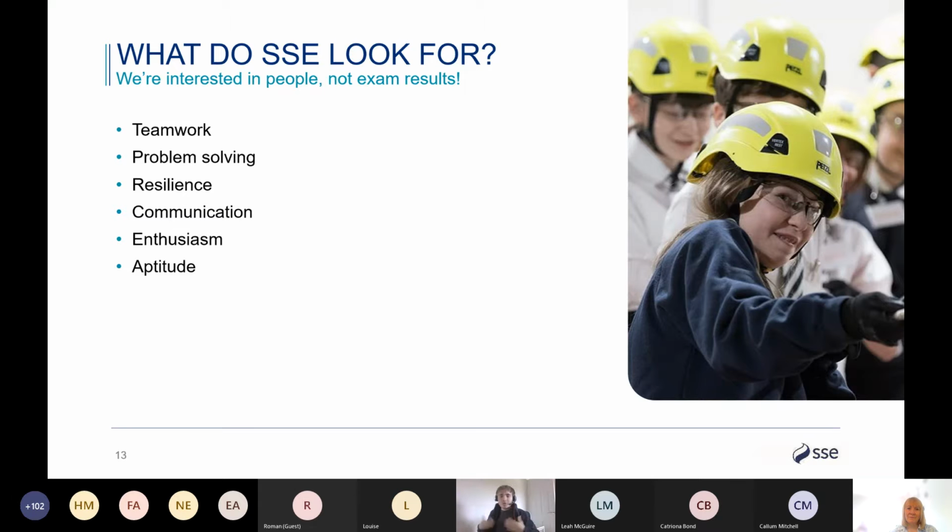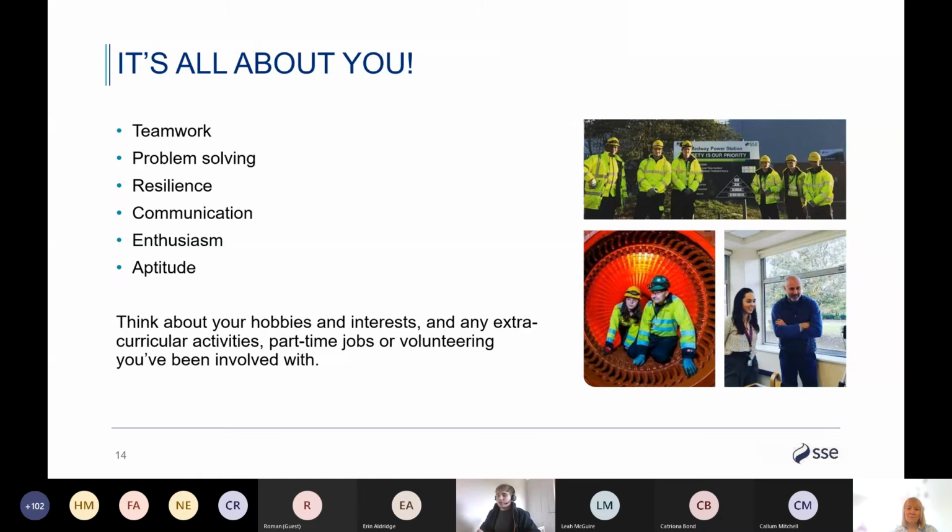I'm not saying you have to be an extrovert, but you just have to be prepared to be open and honest with your teammates. Someone who's really, really intelligent but doesn't talk to anyone, the fact that they're intelligent isn't useful to us if we can't obtain the information. So yeah, people, not exam results. So when you're in an interview, you need to think about your hobbies and your interests and any other activities you do outside, volunteering that you've been involved with, because you can really easily match those kinds of external-to-school things you do to the above attributes.